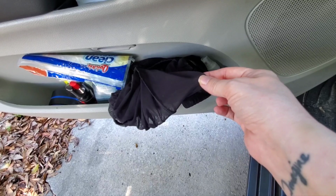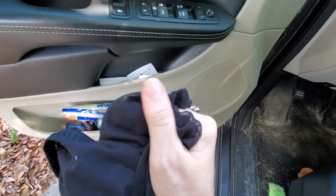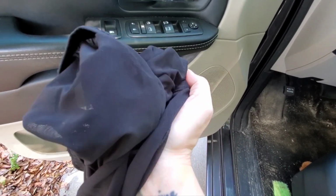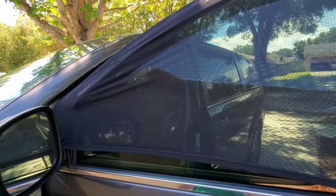The third thing on my list that I'm going to mention today before we even get into the back is these stretchy over-the-door window bug screens. So hold please, and I will be right back to show you what it looks like in place if you haven't already seen my other videos about it.